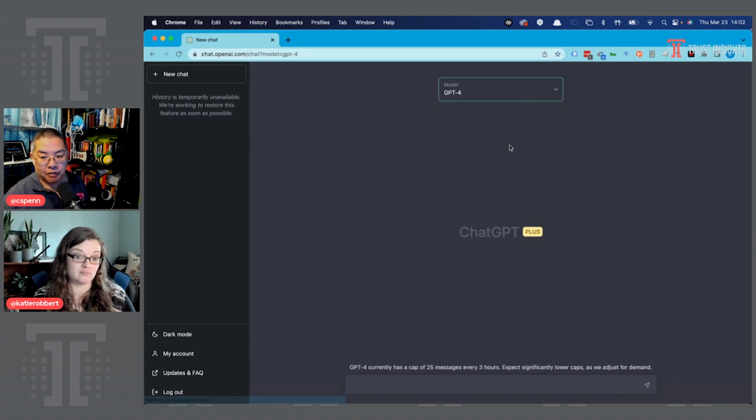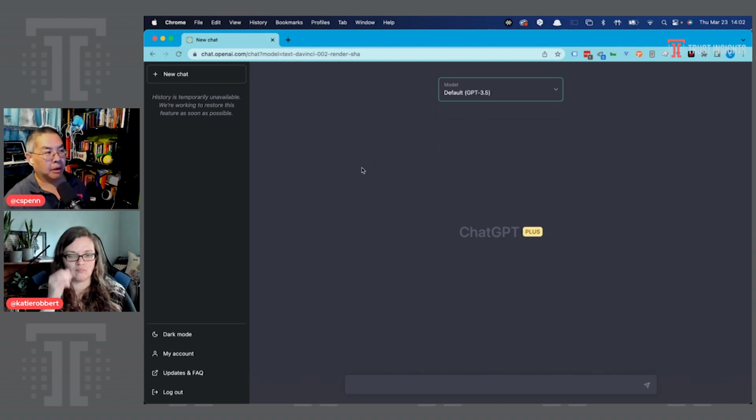Today, GPT-4, if I select this, has a cap. It says, hey, you can only use 25 messages every 3 hours because the system is really struggling to keep up. So again, for most people who are on the paying plan, you're going to use the 3.5 turbo model because there's no usage caps on it, and it will do 95% of what the version 4 model can do, much faster and with no annoying messages.